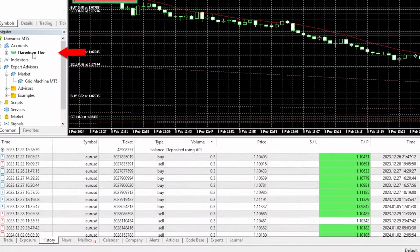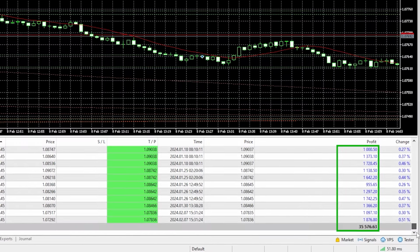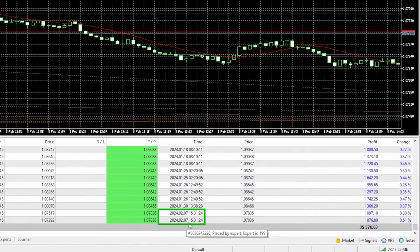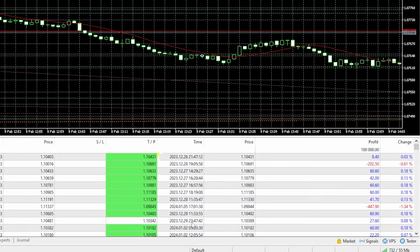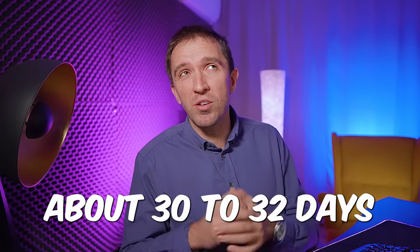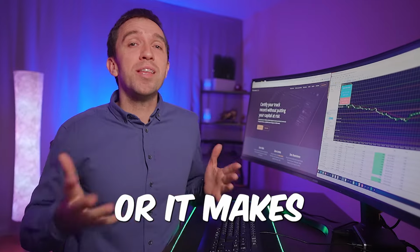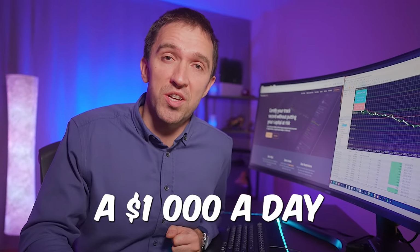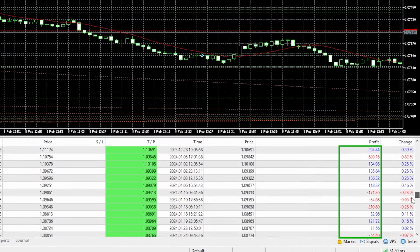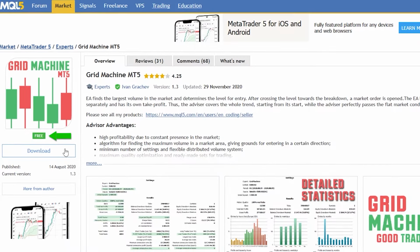Right on my screen you can see the Darwinex live account where the expert advisor has generated nearly $33,000, and the last trades were closed on the 7th of February, and I started this account on the 26th of December, which means that it's been trading for about 30 to 32 days without the weekends and the holidays, or it makes an average of $1,000 a day, which is really insane for a free expert advisor. You can see how many trades it executed. It is called the Grid Machine and you can download it for free from the MQL.